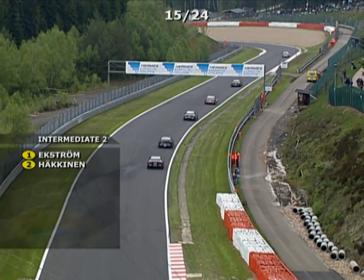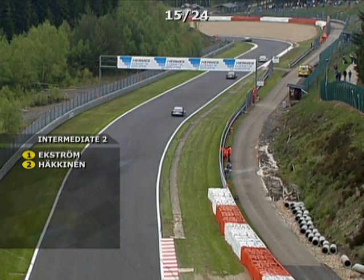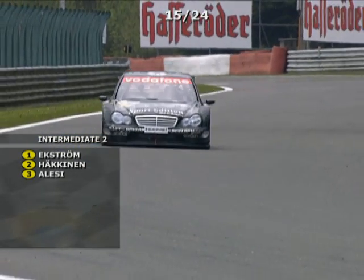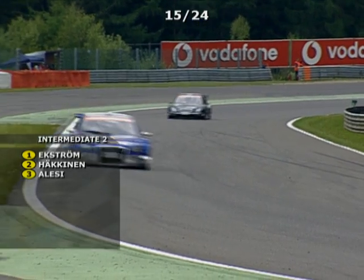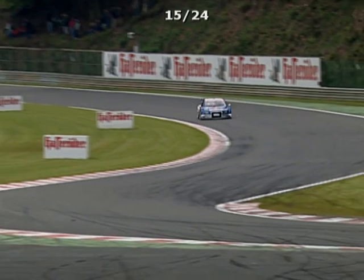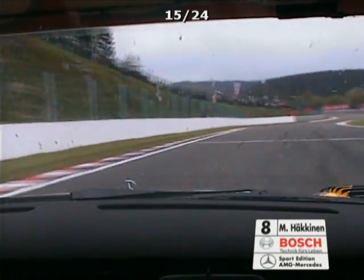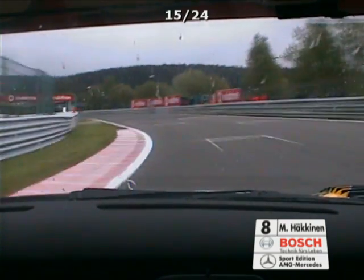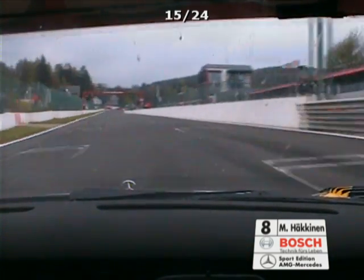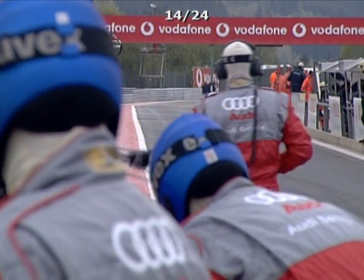So it's still Ekstrom, Hakkinen. Neither of those have made their pit stop. And then the long gap to Jean Alesi. And Alesi also well ahead of his pursuers now. So here is Ekstrom. And we go on board with Hakkinen, see how close he's getting. Taking plenty of curb. It's difficult to tell from these pictures, but he's very steep downhill.